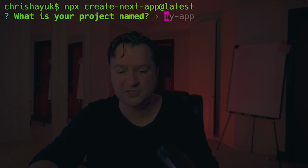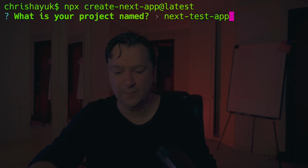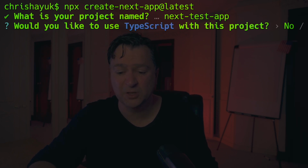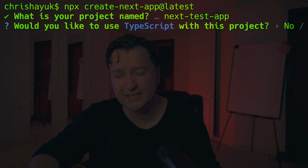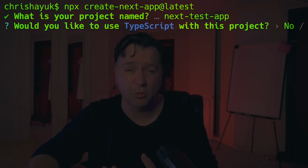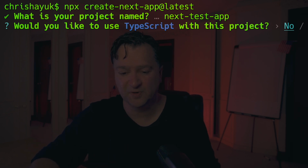So we'll just run that for a second, and it's going to ask me what my project name is going to be. So we're going to call it next-test-app. And then it's going to ask me whether to use TypeScript with this project or not. In all honesty, all the tests that Vercel did and the ones that Evan You did, and I'll talk about that in a second, were all done using JavaScript. Now, I have tested this with TypeScript. There is really negligible difference, but in order to make things less complicated, we are just going to use JavaScript. But if you want to use TypeScript, the same results sort of apply.